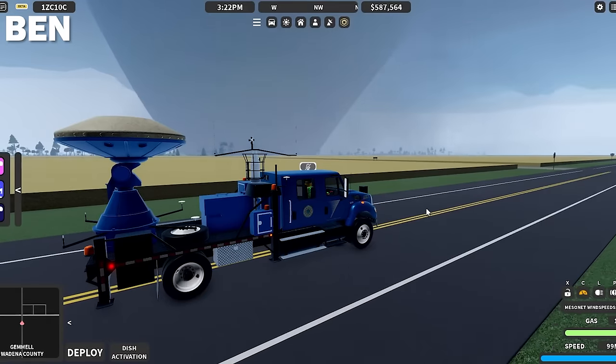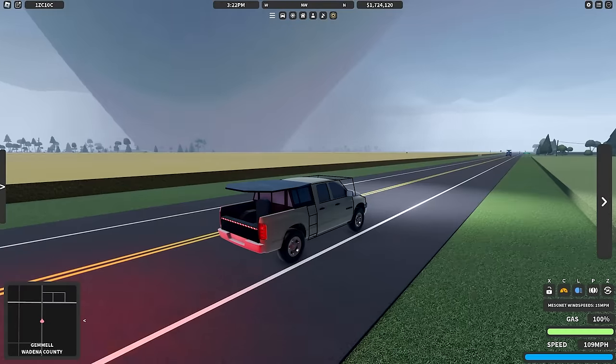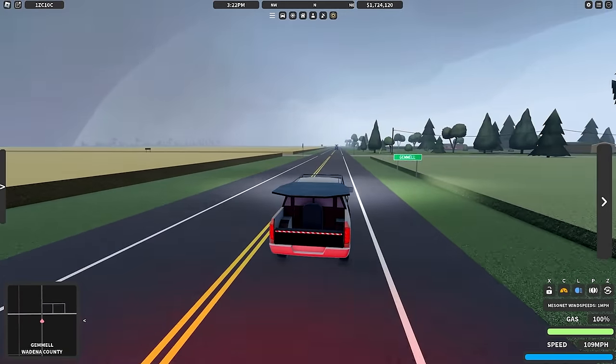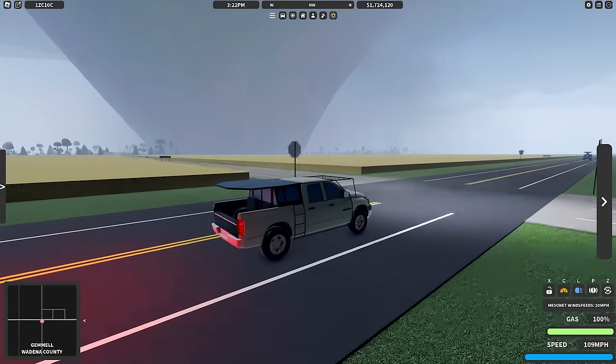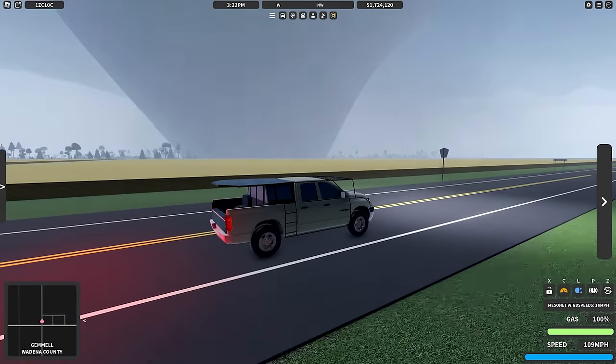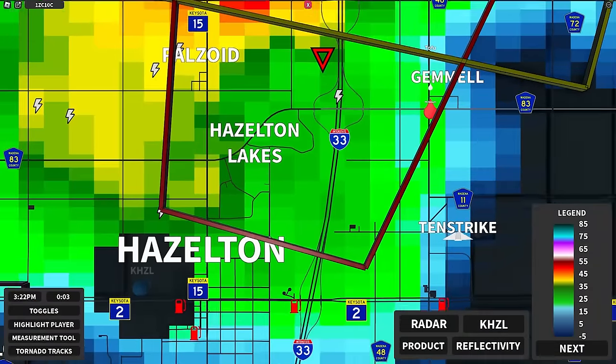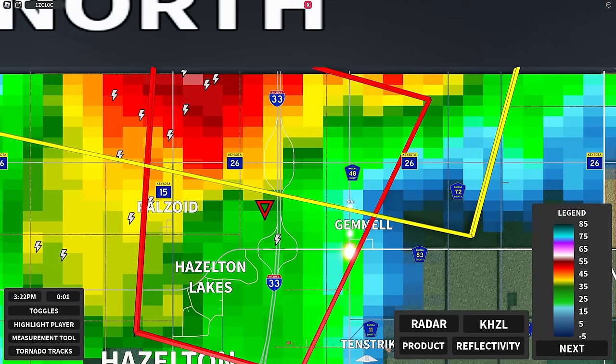At this point, I don't think we're going to be able to get a probe onto it. I mean, it's moving so fast, we may not be able to get in front of it on 26. I'm going to try and go 26. I think I might be able to. I'm just parallel with it. Oh, no. No, I don't think I can. Because it's just crossing the bridge right now. Wow, like on 26.